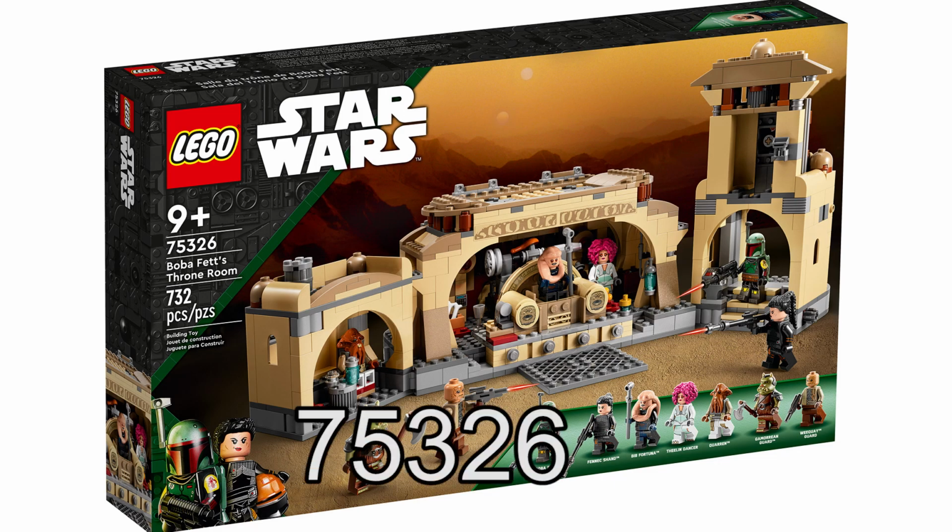Now this has 732 pieces. This set was terrible, the worst set I've ever seen that LEGO's ever made.